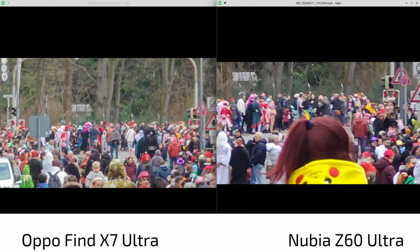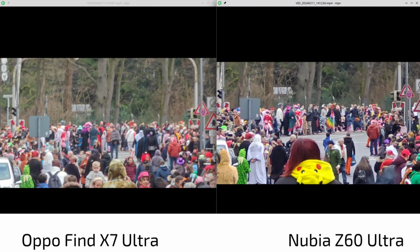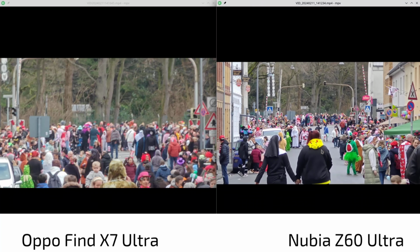So the maximum zoom is better on the X7 Ultra than on the Z60 Ultra, and especially like this, it's a bit, I don't know what's going on there. Maybe I had shaky hands, I don't know.